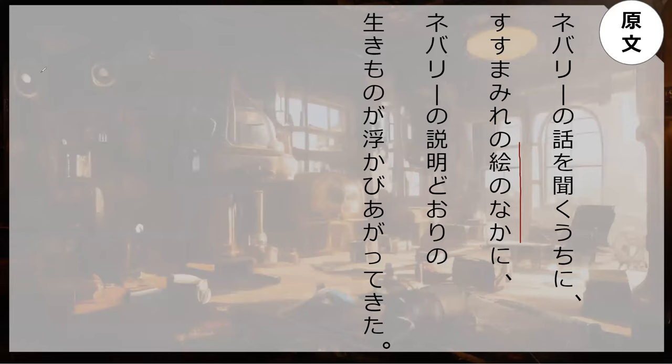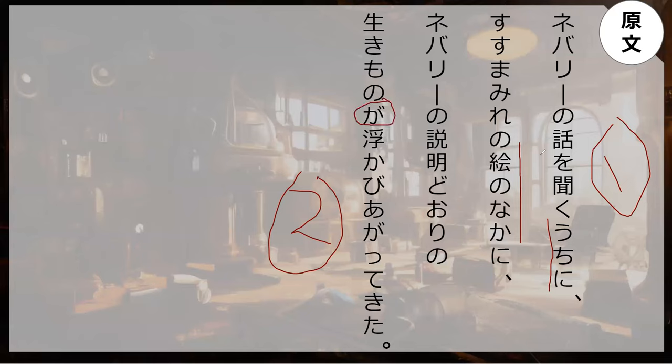But yeah, perfect. And I think, though I have to Google this, the reason why we use uchi rather than nagara is probably because we have two different subjects here. The first subject is I am listening, and the second subject is an animal appears on the painting. This is of course appearing to me, but the subject specifically is ikimono ga ukabi agaru, right? Watashi wa kiku.